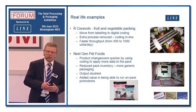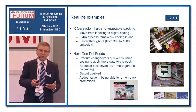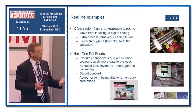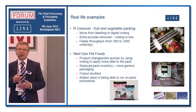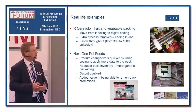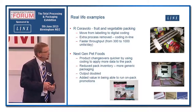We've got another example here with a pet food supplier. Now they were using coding and marking before to put traceability onto their products, but what they've done is they've changed to a different coding technology. In this case it's thermal transfer, and this means they can apply more data to the pack than their old coding equipment would allow them to. So going beyond the sort of batch and date coding that they used to do.